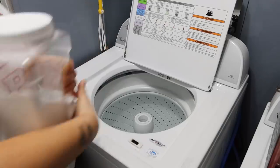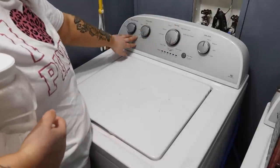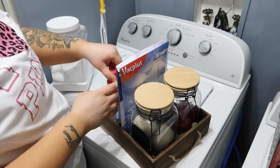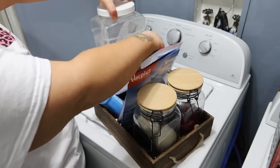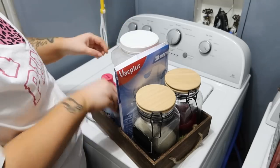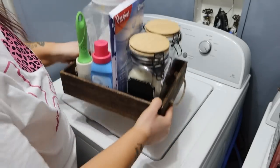But I'm just throwing some baking soda in there. I'm pretty sure that's what that was. And half of a laundry detergent sheet. And then I'm going to go in, organize this, put this back away, let that cleaning cycle run. Our washing machine actually has a clean cycle, so I just put it on that. And then I'm going to deep clean the rest of the laundry area.